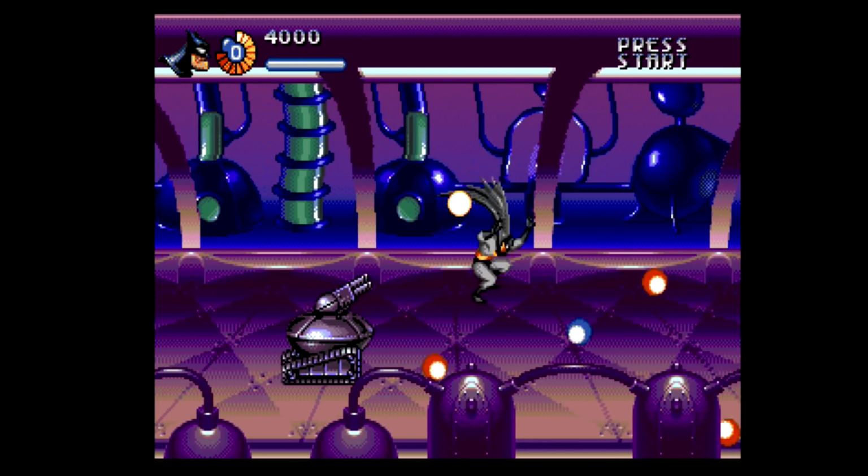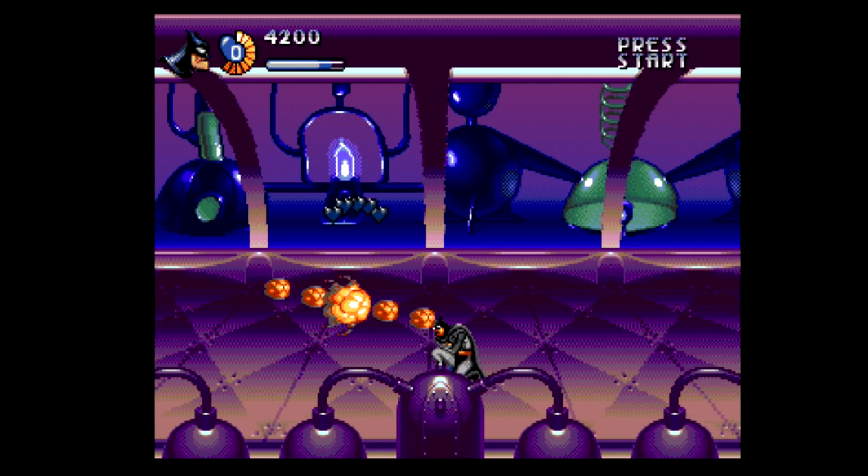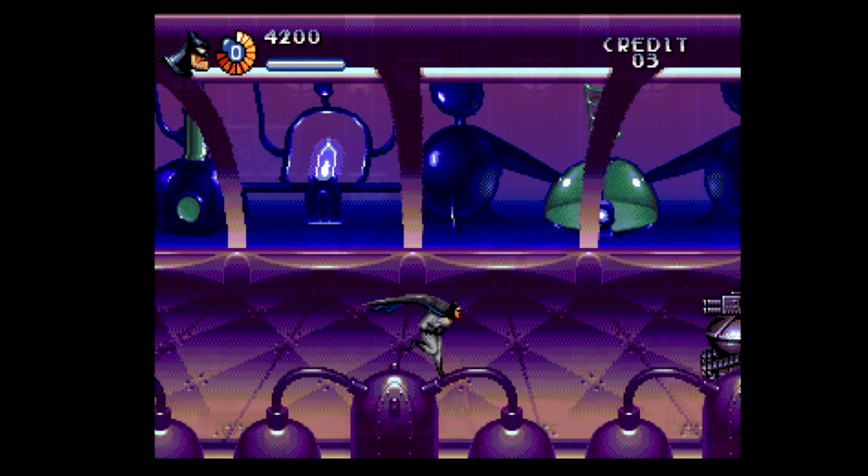Add in the excellent visuals that make you want to see as much of the game as possible, and you have a tough but addictive game that does more right than it does wrong.